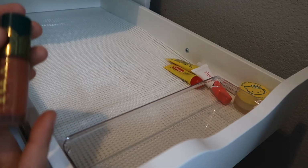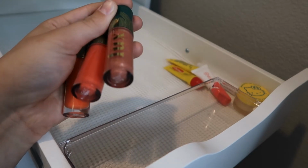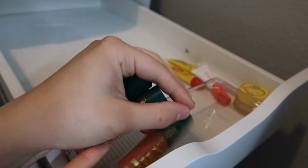These are from the Lush Life collection. I've only ever used one of them, which is this one called Peace Lily, and I really, really liked it, so I know I'm keeping that.